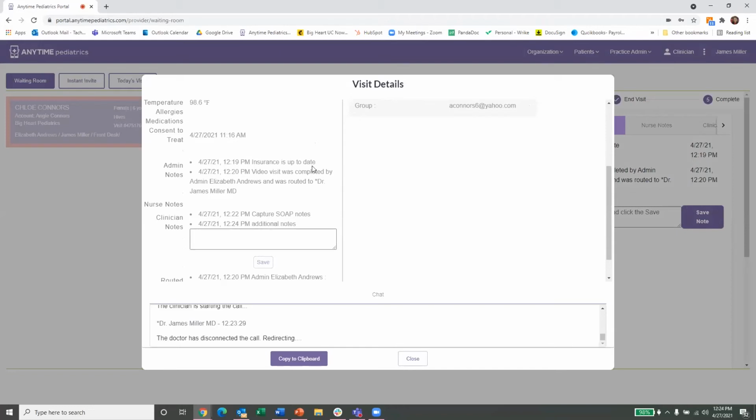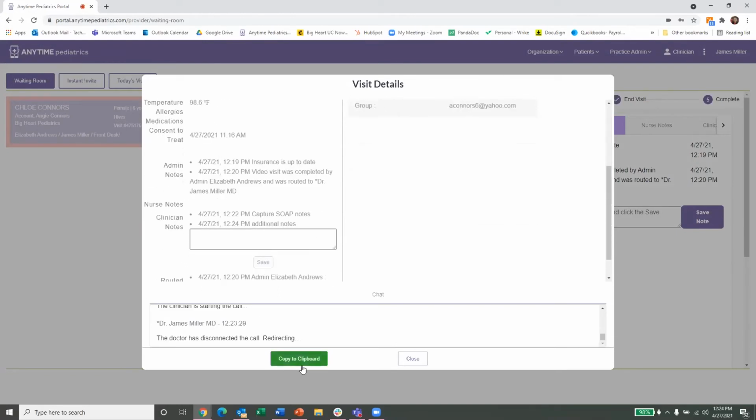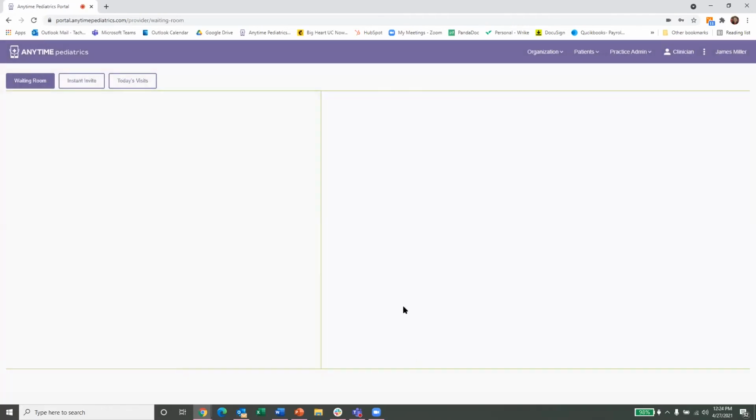At any time you need to have any of this information captured into your current EHR solution, you can do a copy to clipboard, which will take all of this information as an attachment in a PDF that you can store over into your current EHR solution. As a clinician here, I am done with my workflow and I have routed the patient over to my front desk to begin their workflow. And I will now, as a clinician, hand it back over so that my front desk can continue their visit.